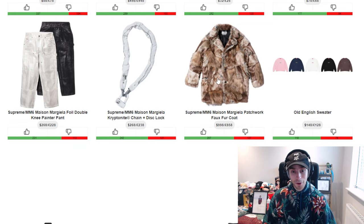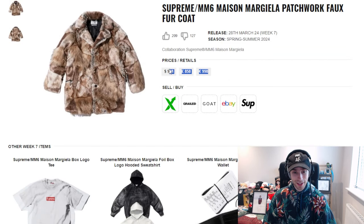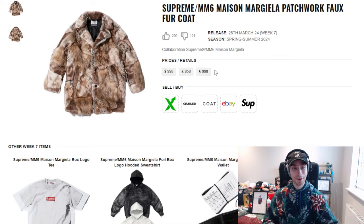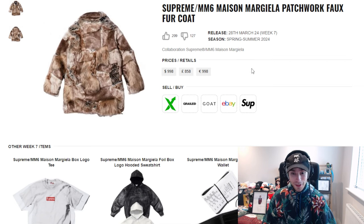And now for one of the most limited pieces that we'll see in a minute is going to be the patchwork faux fur coat. Taking the retail, obviously, is what it is. I saw people being like, oh, it's going to be like $500, $600, $700. No, it's $1,000, €1,000, €858. But for that, you are getting one of the most limited pieces in a minute, as I said.